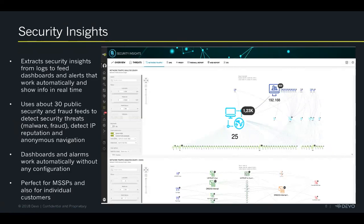We developed these dashboards and alarms without any configuration in the beginning, but as we will comment afterwards in the demo, we can customize the solution. We can customize the alarms to any user environment. We can add new alarms to the set that we have, and so that is a very good tool for integrators specialized in security, because they can run security for many customers in a customized way using this platform.